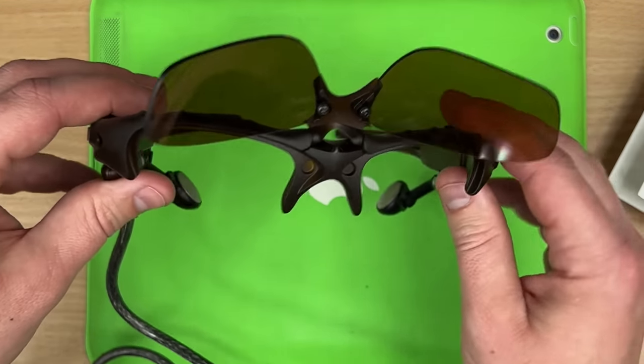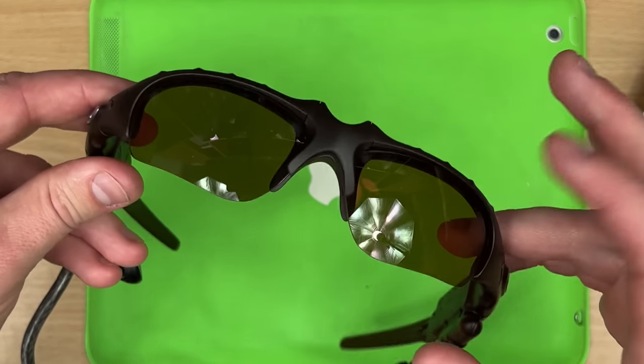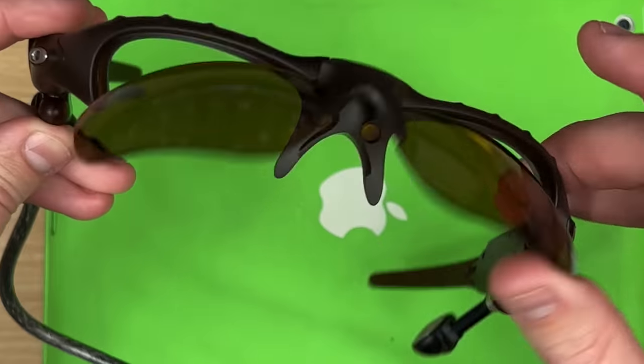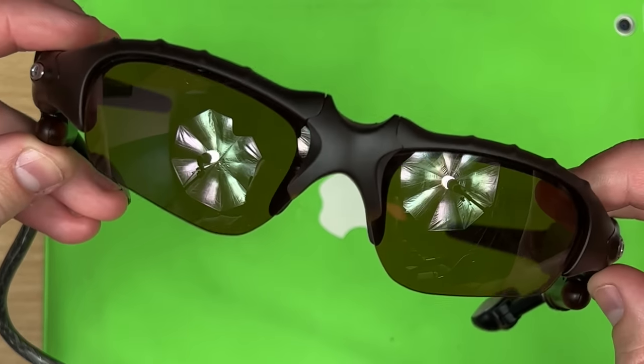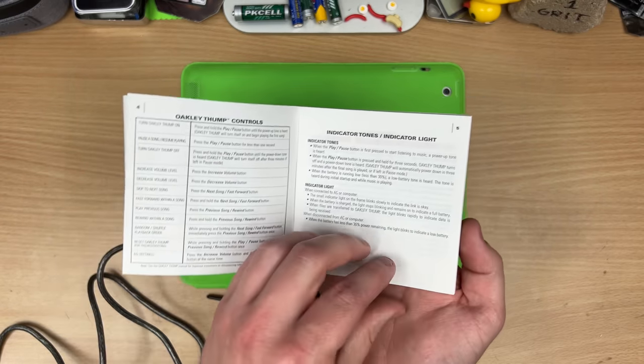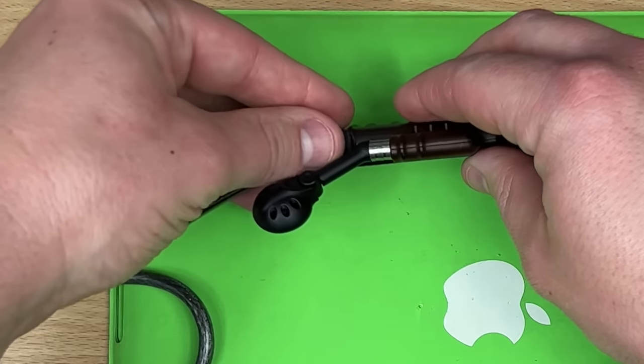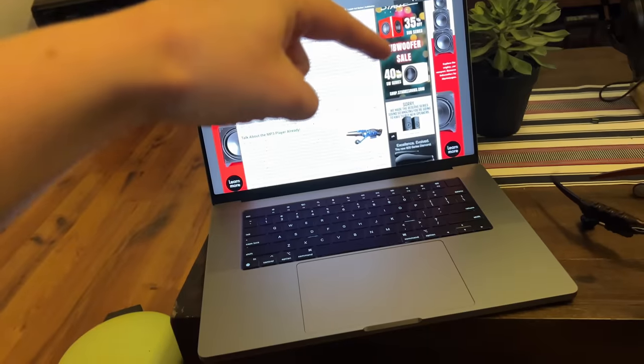Flip up lens! Dads would love these! Oh man, look, you can read the paper and go back to being the cool dad. Yeah, reading the paper, cool dad. But how do I use it? Hold the play pause until the tone is heard. Or will it keep working? I'm not confident. Of course there's a jump cut.